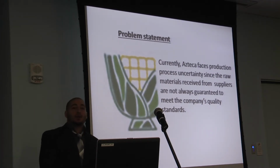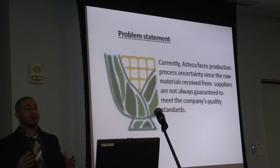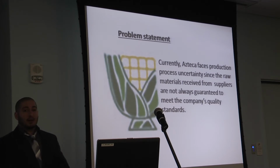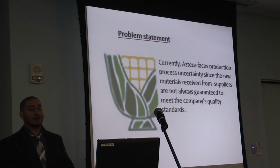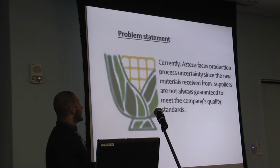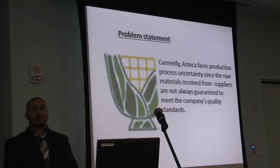Azteca Milling, like I said, is a corn manufacturing company, and their main suppliers and vendors are farmers. Currently, they deal with over 170 privately owned farmers. These farmers have their own facilities, and they operate and grow corn on their own lands. Corn received at Azteca recently has not met their quality standards. To ensure that those quality standards are being met, continuous manual inspections are performed by Azteca. Like I said, trucks received recently have not met their quality standards.